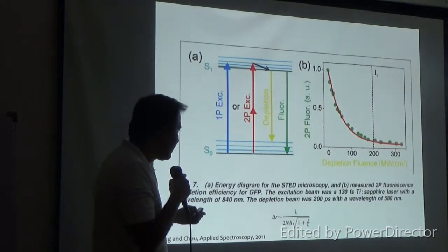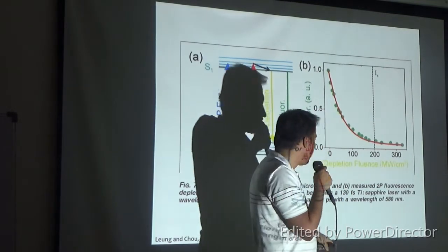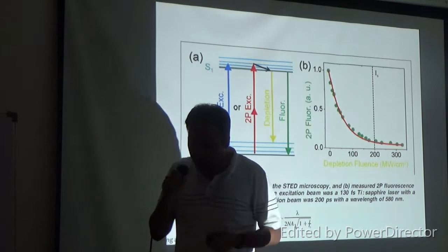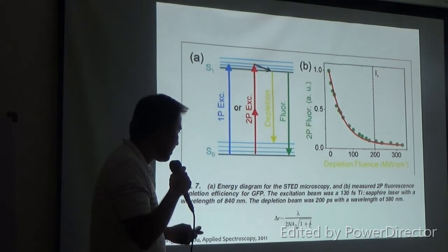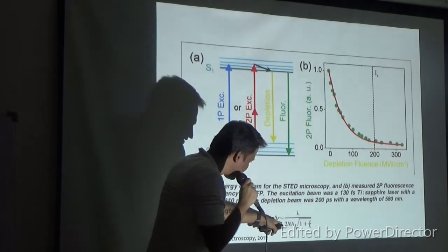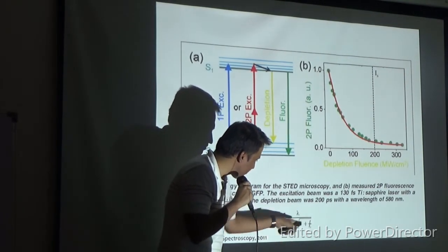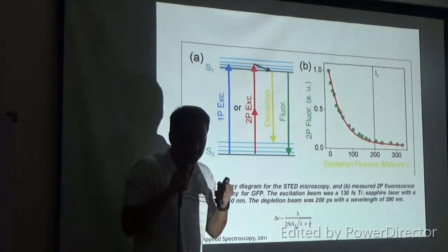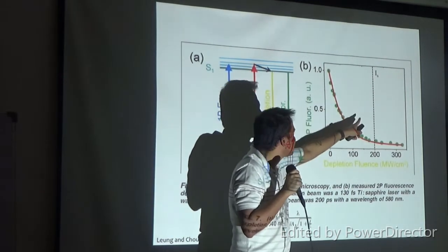Of course, you need a lot of power. We need depletion at about megawatts per centimeter square. That's 1,000 times higher than what we would use for normal microscopy. In both cases, we saw that lambda by 2n was my resolution. Now there will be a term added to this, root over 1 plus I by I_S. I_S is the intensity at which silencing happens, at which there is no fluorescence.